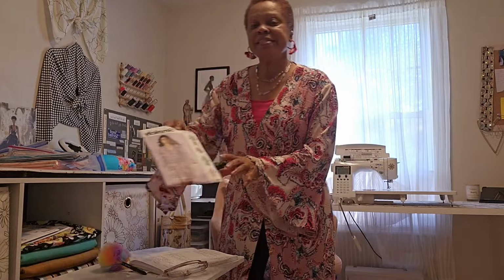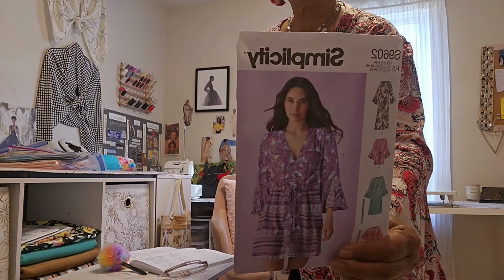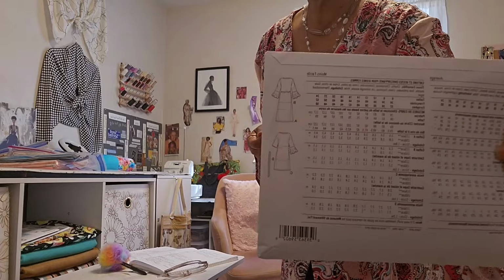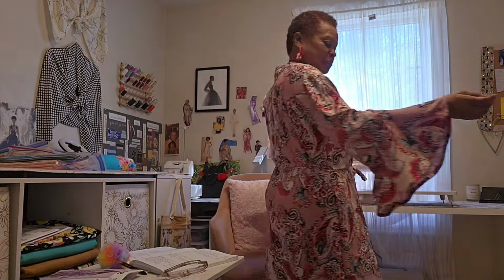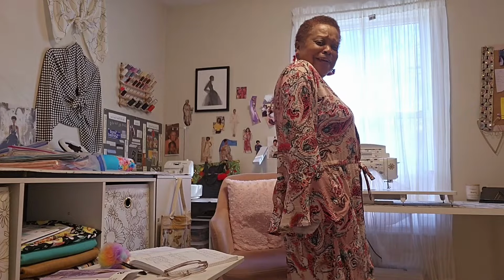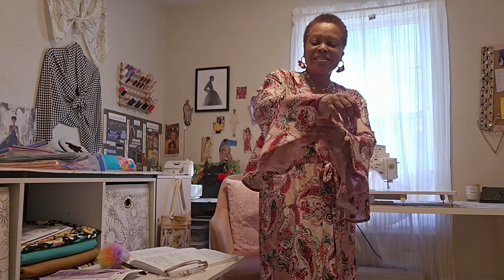One of the garments that has been made is what I'm wearing now. This is Simplicity 9602. This is what the line drawing of it looks like. Do I love it? Yes, I do. It is gorgeous, and it has pockets. Look at the flounce on the sleeve. So pretty. It is, of course, an added piece, so it's a flounce.